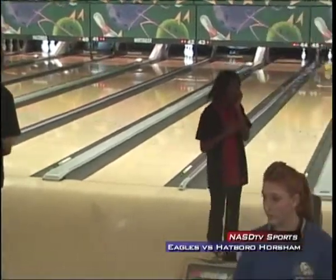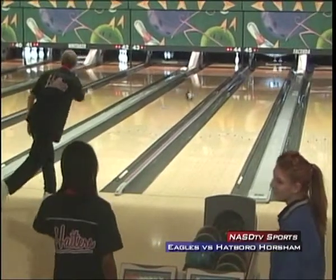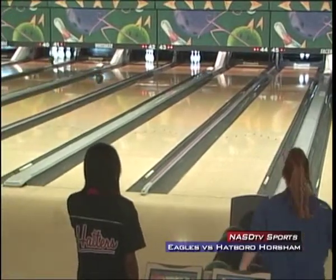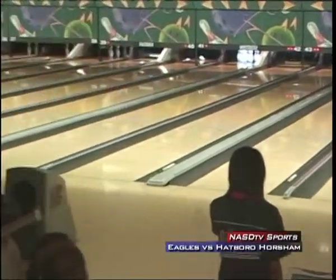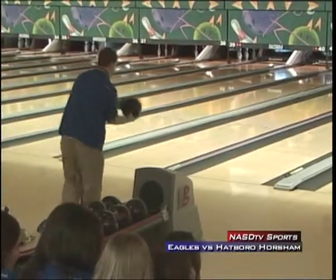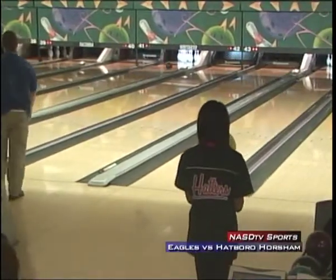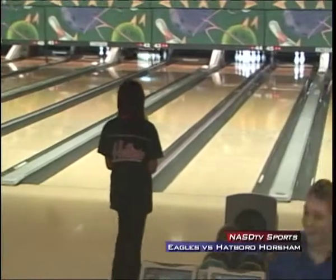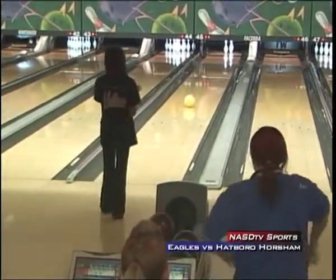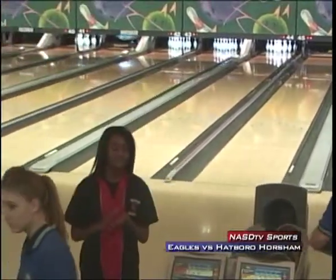And Gordon is faced with a little bit of a tricky spare here. He's got the 2, the sleeper 8, and the 4-pin. That 8-pin, we call it the sleeper because it's back there, and boy, it can really get you if you don't throw the ball correctly. Let's see if Gordon can pick this spare up. And he does. Perfect. Gordon has a lot of power, a lot of revolutions on that ball, and he's also got a lot of power for that type of shot. That ball drove right through the spare the right way.